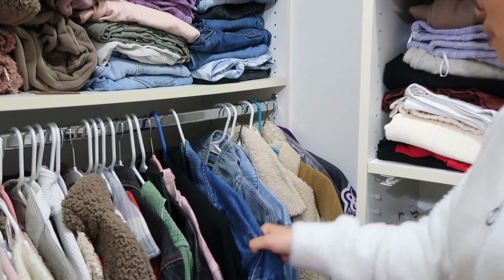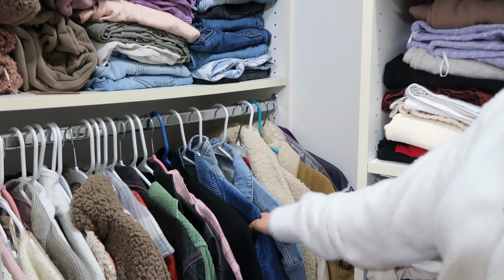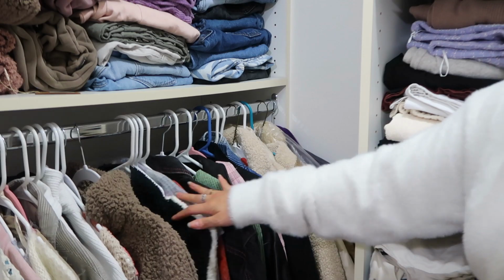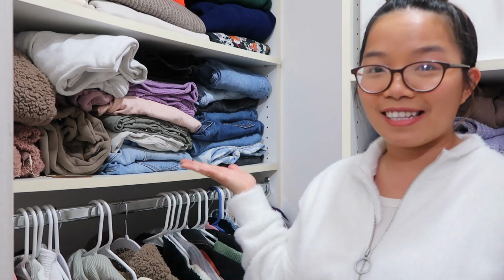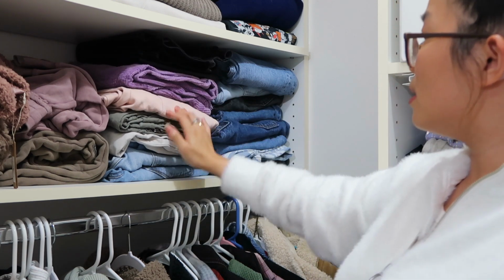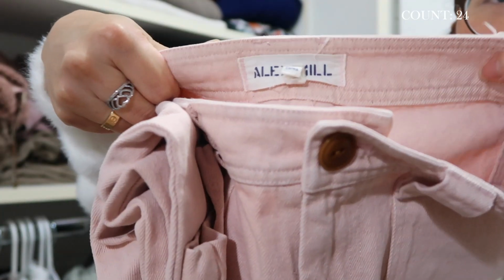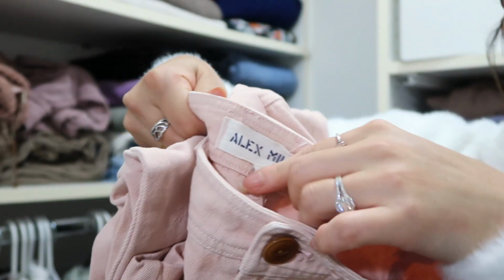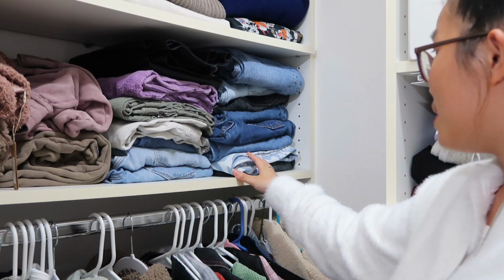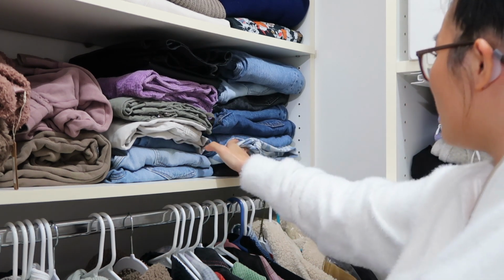I have 3 different denim jackets, and I have reduced my denim jackets a lot. I had like over 5 or 6. They're all pretty much different. This is the area that gets the most cluttered. I have full leather pants, corduroy, this cargo pair. I feel like I'm going to actually list this. This is by Alex Mill, if you guys haven't heard of this brand, but I think it's pretty expensive. I did try to declutter all of the denim already, and they're all somewhat different, like the fit and everything.